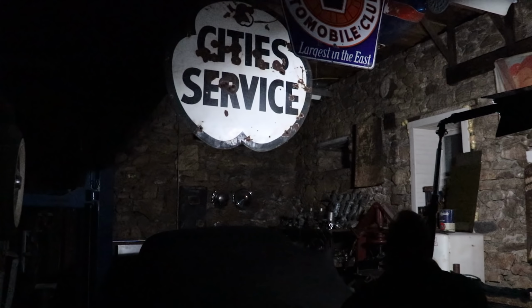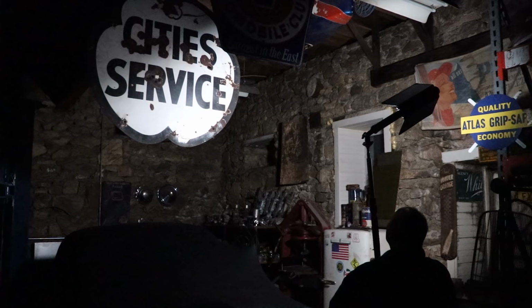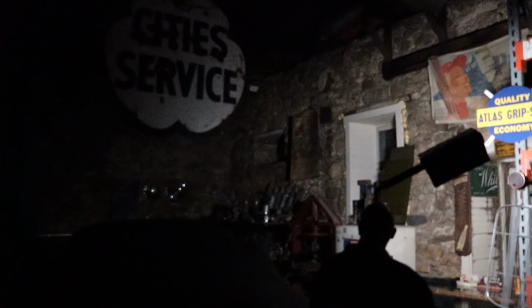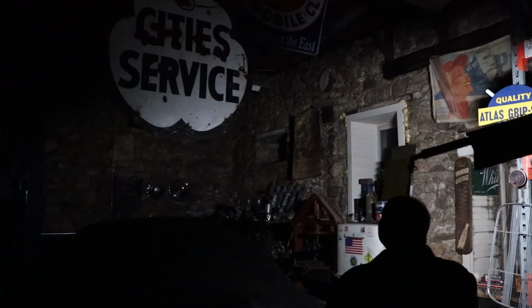Oh my God! There's a soapbox derby car. Yep, it's a soapbox derby car hung upside down. You should have seen how we hung that one. That was not an easy task. I want to shoot the race car.